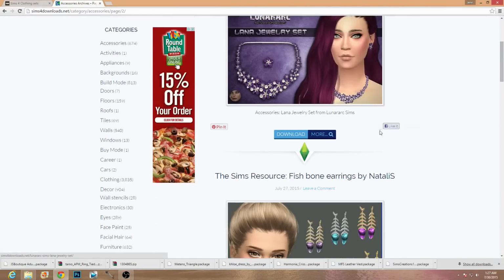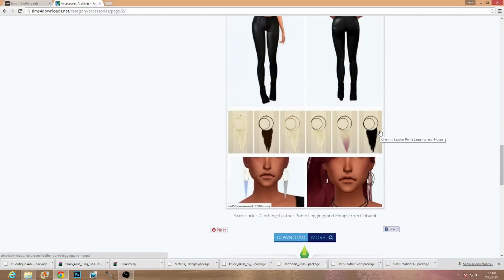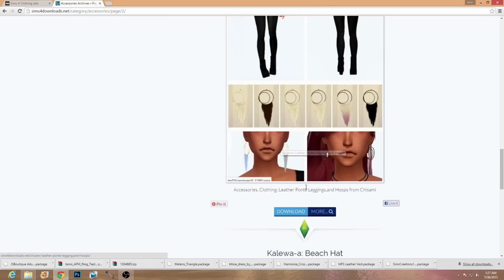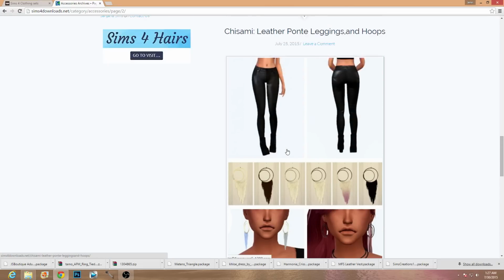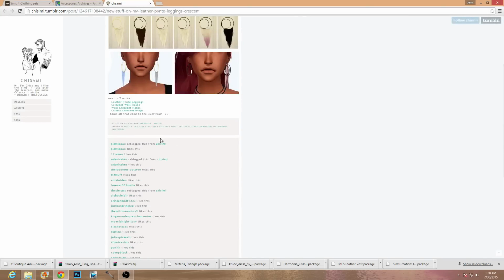Look at this jewelry set. Very nice. Oh, these earrings are seriously stunning. I love these. Cute leather point leggings and hoops. Okay, so you get the leggings and the hoops. All right, cool. Two for one. Love it. Let's go and download that real quick.